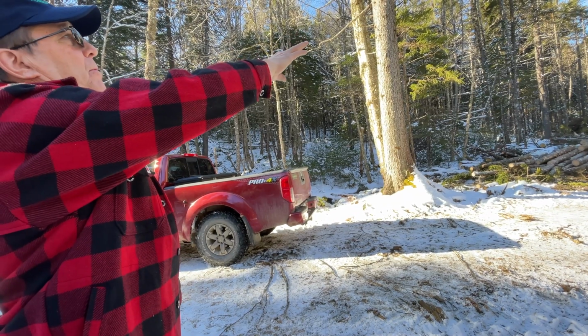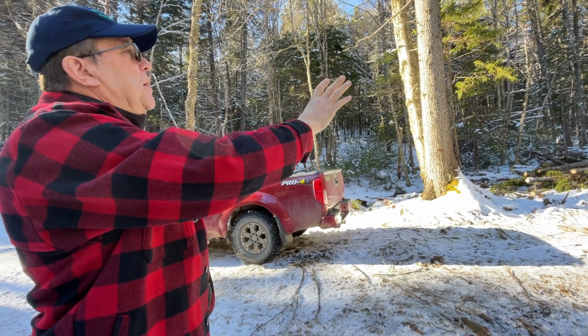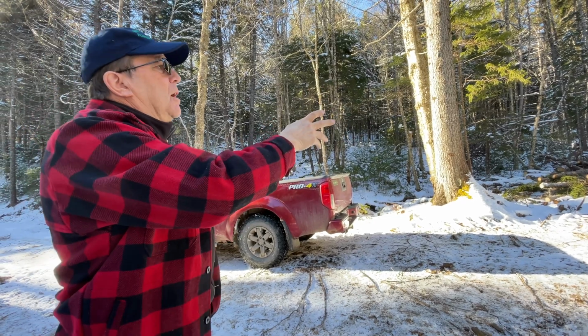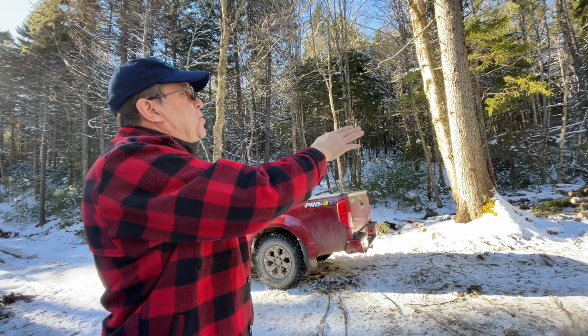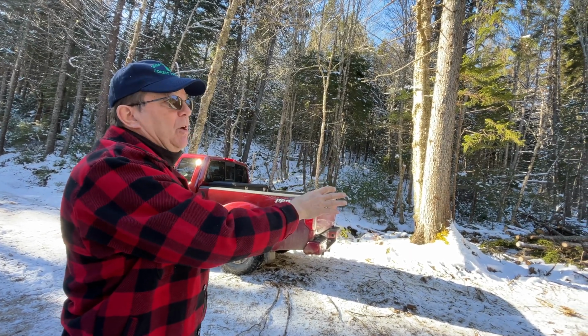These trees are old. This is what happens if you have old growth timber that isn't managed or you can't get at. I just couldn't get at this. I found the first ones about 2 years ago, and I've been trying to get a road down here ever since. Now I've got a road here.